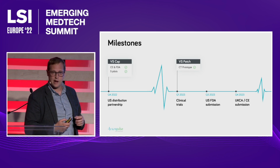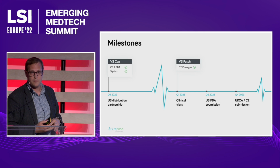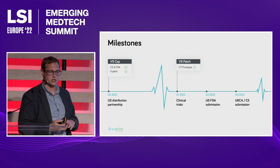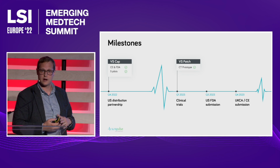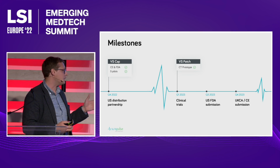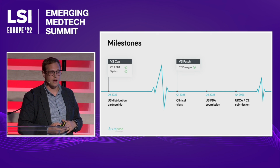So with our VS CAP, we now have 5 pilots across the UK and 1 in the USA. We're now seeking to sign a US distribution partnership. With our patch product, we're at clinical trial prototype stage, starting clinical trials within a month or so, and aiming for FDA submission in the middle of next year.